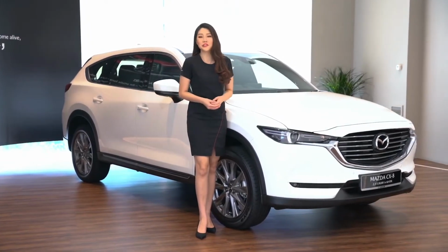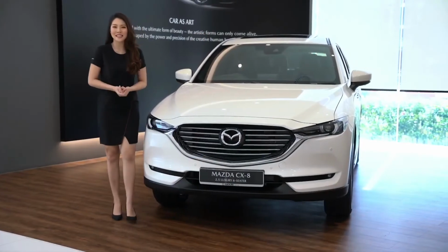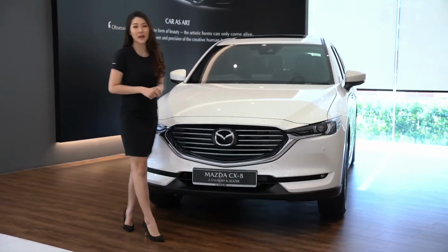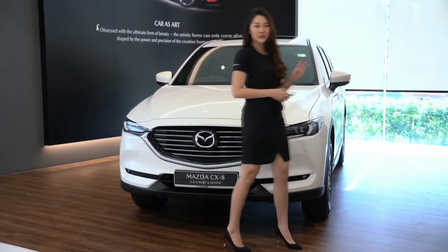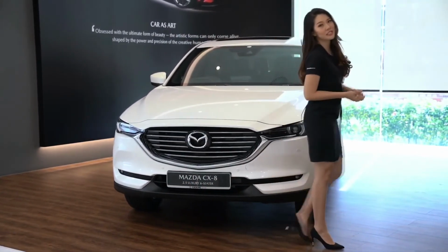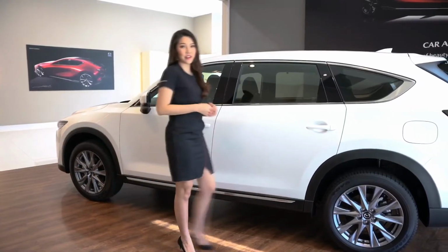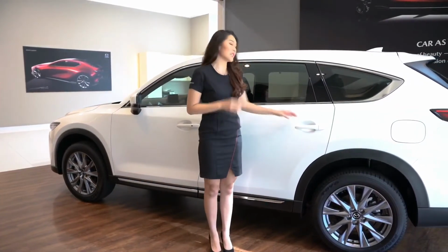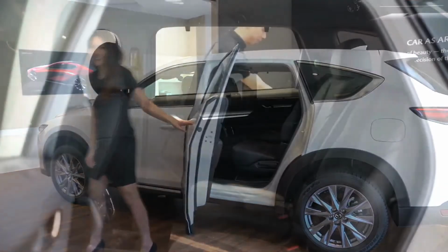We would like to introduce our all-new Mazda CX-8. The all-new Mazda CX-8 is the latest Mazda model to arrive in our shop. It is a three-row SUV that comes with an option to seat 6 or 7 pax. The model we have here is the 6-seater variant, with the individual seat in the center row providing unparalleled comfort.